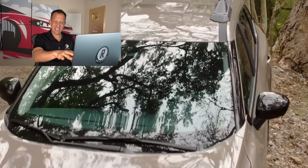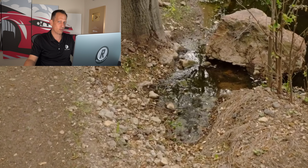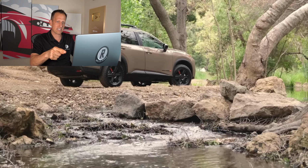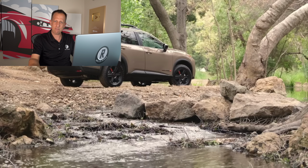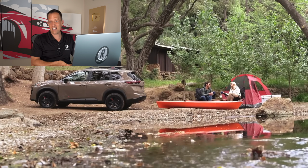But with this Nissan Rogue Rock Creek edition, you are getting some special accessories like that roof rack system, which I think is going to pay big dividends. You're also getting, of course, the technology.